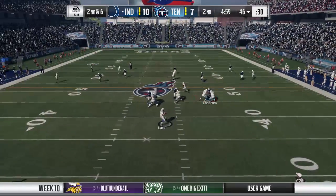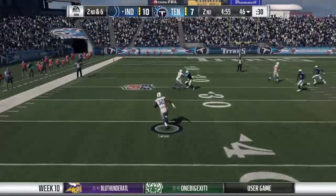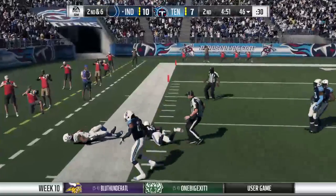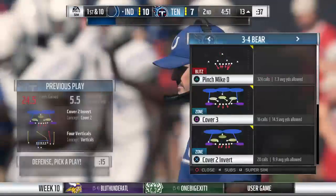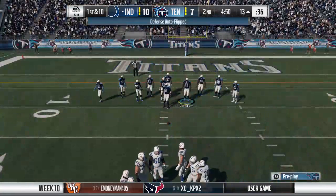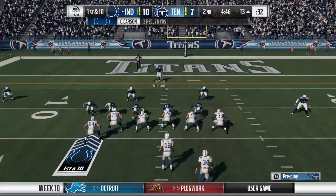On 2nd down, here's Love. Throwing for his running back, and he's got him complete. A big play there for Indy. And even 40 yards. The best passing attacks in the NFL often incorporate the guys out of the backfield catching the football. And that's what we just got on that play.